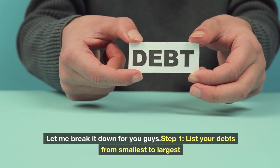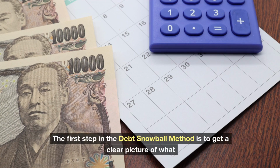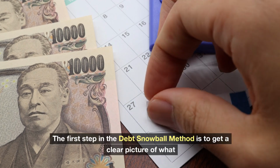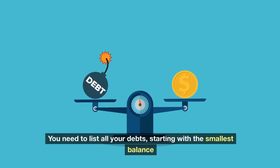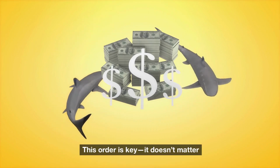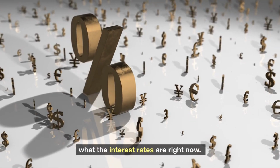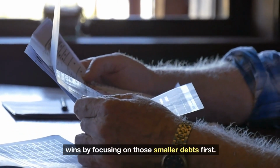Step 1. List your debts from smallest to largest. The first step in the debt snowball method is to get a clear picture of what you owe. You need to list all your debts, starting with the smallest balance and working your way up to the largest. This order is key. It doesn't matter what the interest rates are right now. The goal is to set yourself up for quick wins by focusing on those smaller debts first.